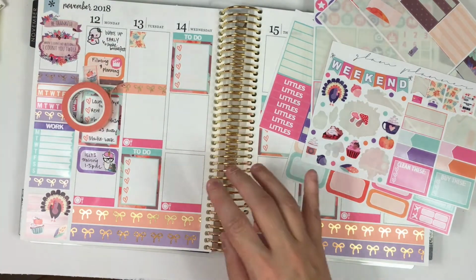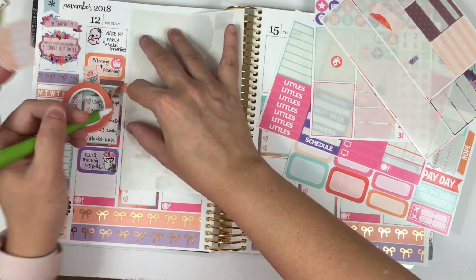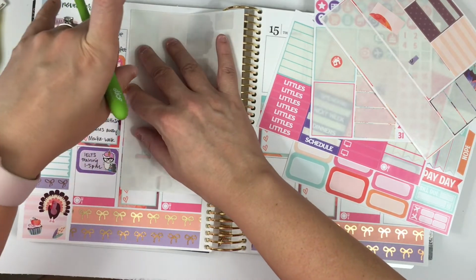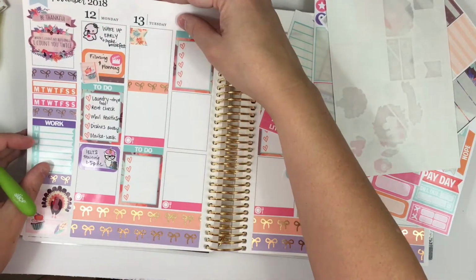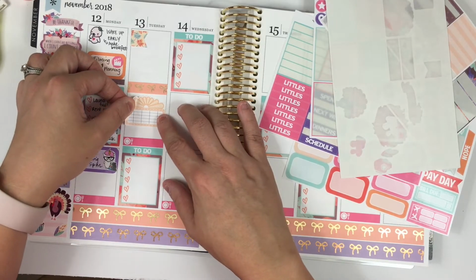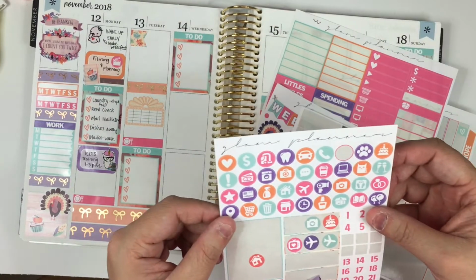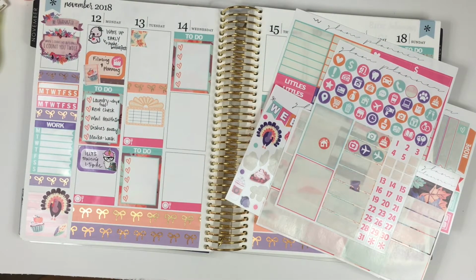I realized that I wanted to include more of the washi almost like headers, so I started putting down some of this peach washi, and then later on I'll be using the lavender 10mm washi as well, and kind of staggering those as best as I can. So that just adds another layer of the washi in there, the bow washi, and kind of brings it all together, which I really like.